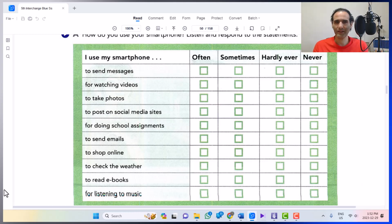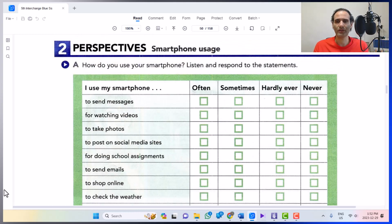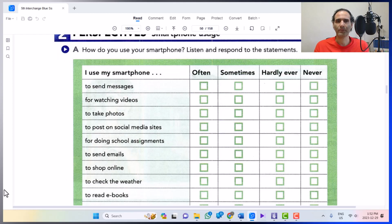This perspective kind of foreshadowed the grammar part for us. My recommendation, pause the video and make some sentences here.